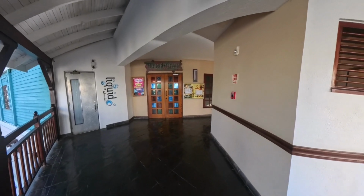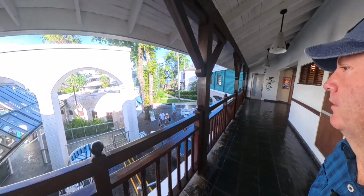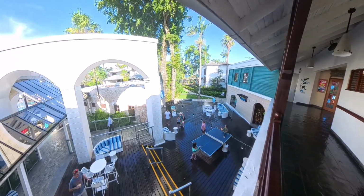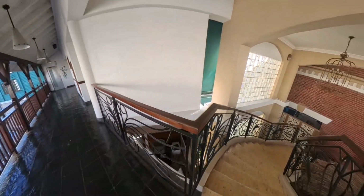There's also Liquid at the Beach, the nightclub. From 10 o'clock to 11 o'clock, the nightclub is open to teens and tweens. They give them mocktails. Then from 11 to 2 a.m., it's open to just the adults. You can pan your camera down. You can see some kids playing ping pong there, and there's a billiard table in this little area. We'll head back down that way.